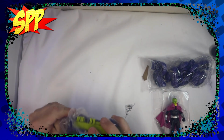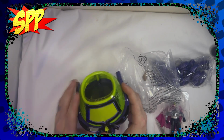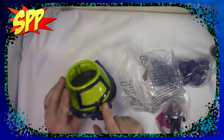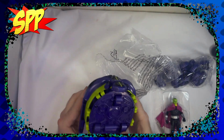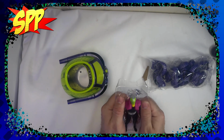Remove the plastic. So we've got a green translucent with purple, some green and black paint. Some actual paint apps on this. The eyes are not painted like the other one. It has the same shimmy effect. Let's take a look at this Brainiac real fast.